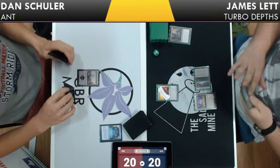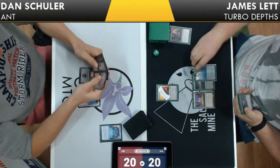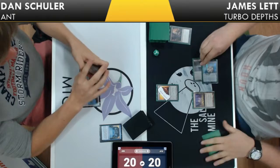Yeah, definitely a good move, getting rid of the Preordain. He had nothing else in his hand, and Preordain was just going to help him get there. He's definitely got a fair way to go. This is being Turbo. This is why he was so keen to just snap off that Pithing Needle.